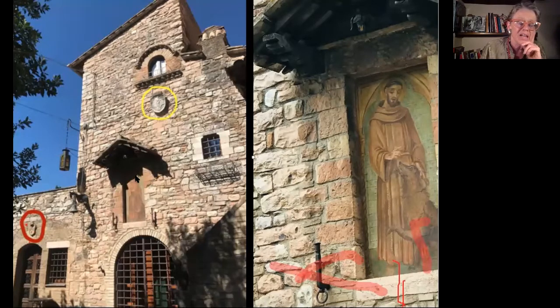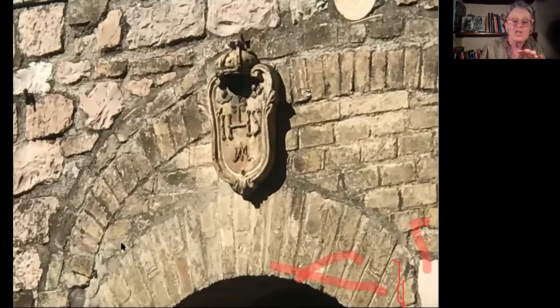This is the medieval house here, probably dates to the 14th century. This is the coat of arms of the family up here. And here on the right in red is the image of St. Bernard of Siena. And his image is all over Assisi. He preached in Assisi in 1425. He was from the city of Siena. He was a Franciscan. He's living 200 years after Francis, and he's trying to restore to the people the true spirit of poverty of Francis.